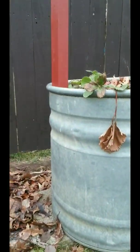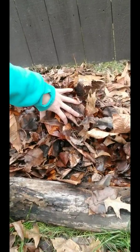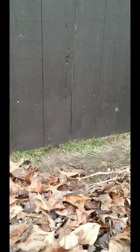But back to the compost. I put it here, right next to my trellis. I dug away the leaves and put it down. It had grass like that, and I just buried it. It needed a place to go, so that's where it went.